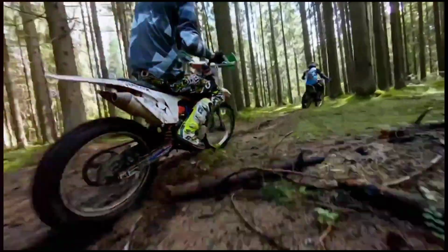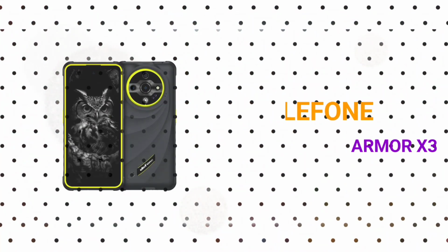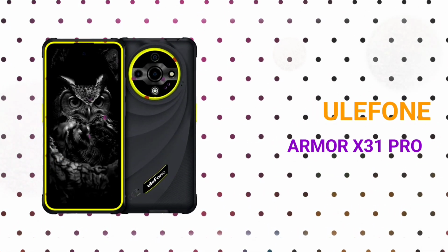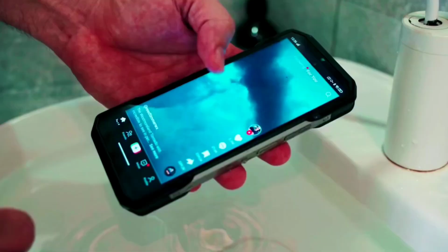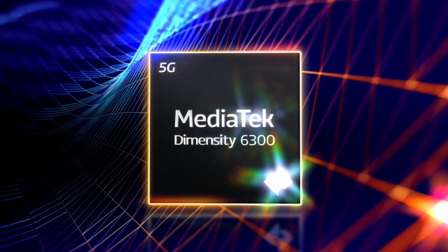You need to hear this if you're a tech enthusiast who loves adventure and night photography. The Ulefone Armor X31 Pro is not your average smartphone. This beast is rugged, durable, and built to survive just about anything you throw at it. With IP68, IP69K, and MIL-STD810H certifications, it's practically indestructible. But toughness is just the beginning.